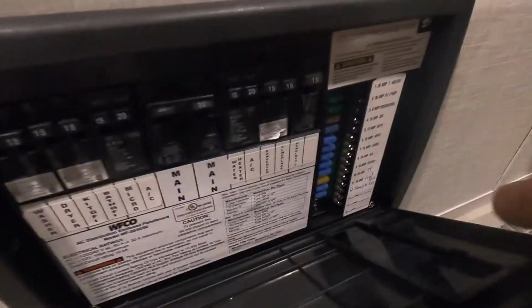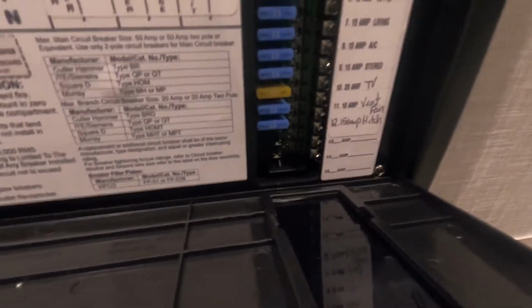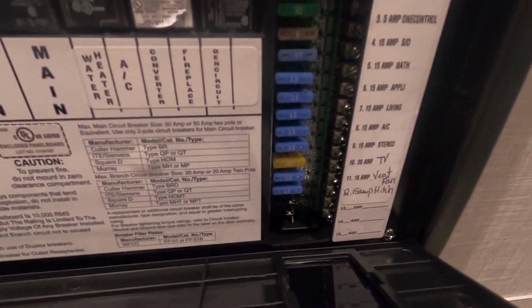And lastly, back here in the bedroom is your access panel to your breaker box and fuses. Got a ton of 15s in there. 20, 5, 15. A little variety. I highly recommend having a handful of those with you when you go camping.